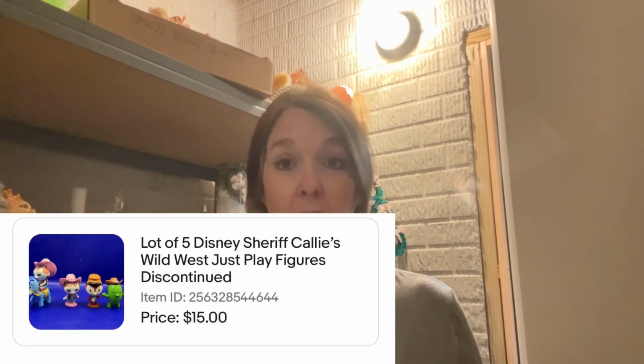The first thing that has sold recently is another group of those Sheriff Callie play figures. Like I said in another video, these are discontinued toys. The show was only on Disney Junior for 2 years, so the toys tend to be sought after because they're hard to find. So for this set, I took an offer for $15, and they paid shipping on top of that. Generally, I sell them for about $18.99, but this is like the fourth or fifth set I've sold, and so it's all profit at this point, so I took the offer for $15.